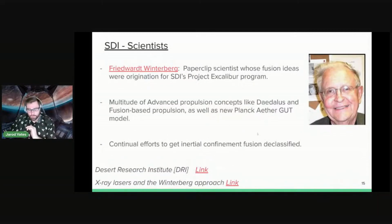Last guy, probably one of my favorites. Dr. Friedward Winterberg is a Paperclip scientist who came over in 1959. He is still alive today. He's 95 years old. He worked at the Desert Research Institute for many, many decades.